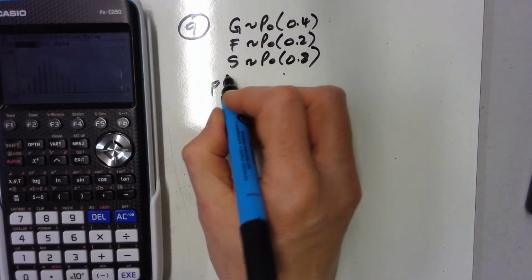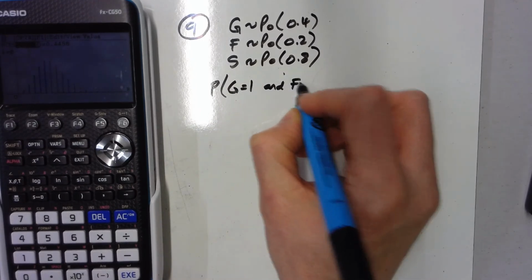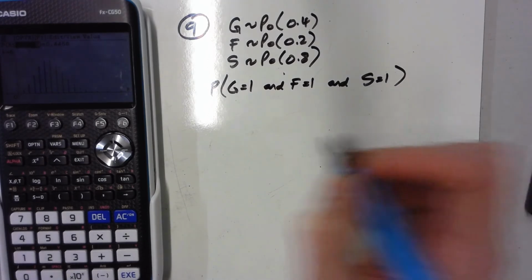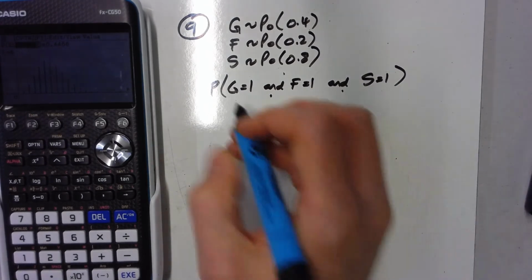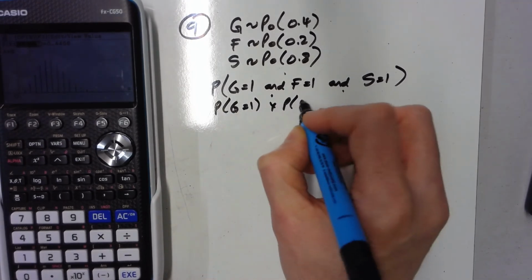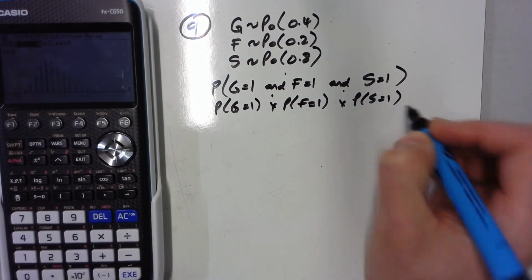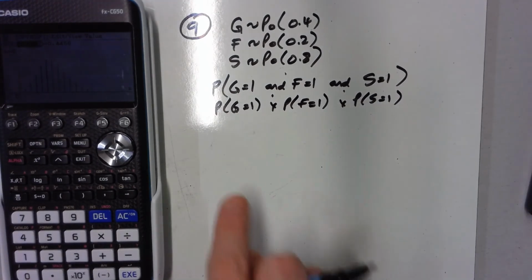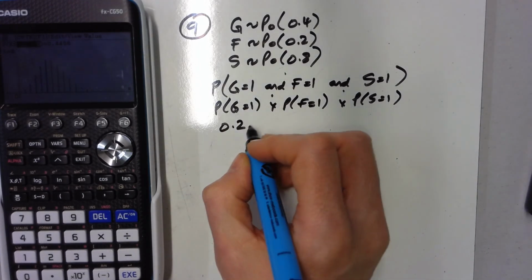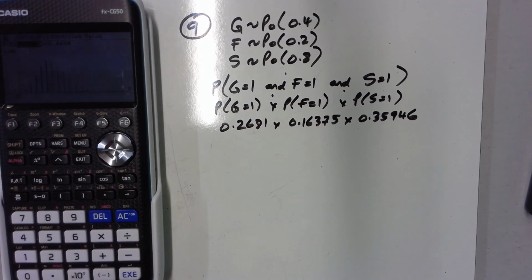So this is the probability that G equals 1 and F equals 1 and S equals 1. We want them all to happen. So this is G equals 1 times by F equals 1 times by S equals 1. We want them all to break down once. So we'll work out each of those probabilities. I'll do those while the video is paused, and then we can have a look later.